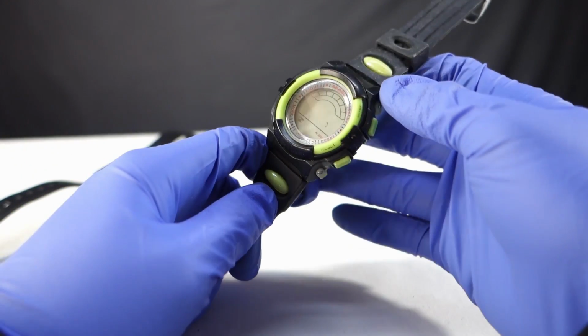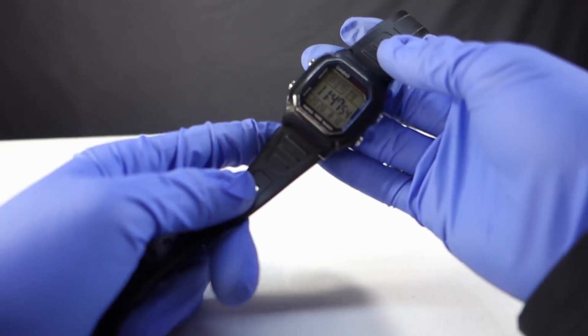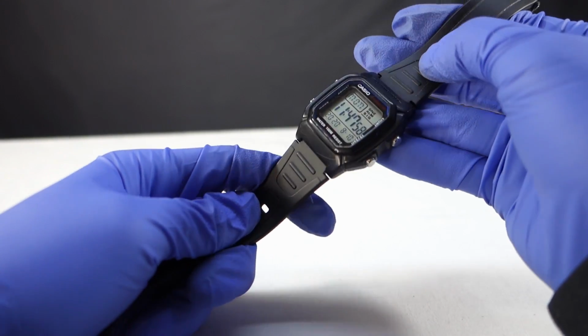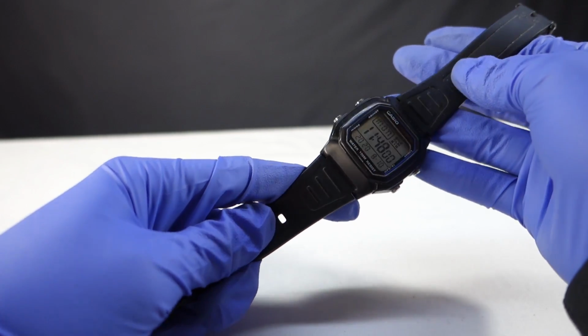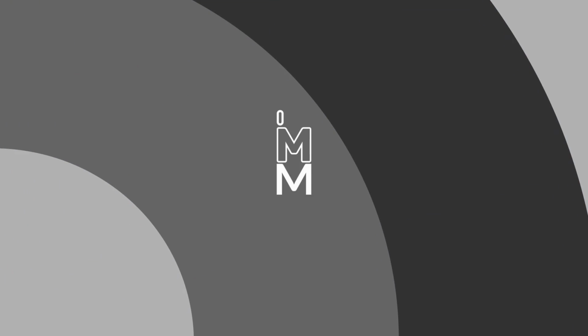The quartz movements in these Casio watches are surprisingly quite precise, obviously when compared to automatic watches, but also when compared to my phone. I found that it really did not slow down noticeably at all. When compared to the Chinese knockoffs and just Chinese watches in general, I have found that they are simply not accurate nor as long-lasting. A transition plays.